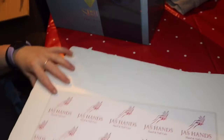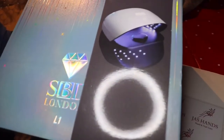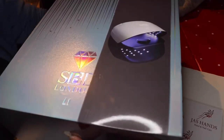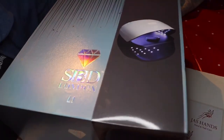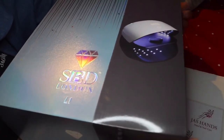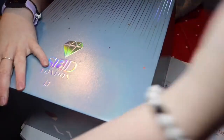Hello, voiceover me here. One of my orders was the brand new SBD London gel nail lamp, and oh my god, I am so pleased I ordered it. I had a few troubles with the courier, but Louise was brilliant and we managed to get it all sorted, and I finally have it, and just look, I'm so excited.